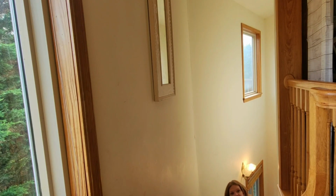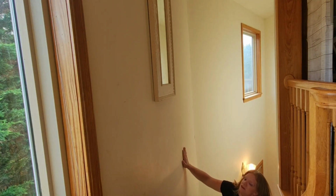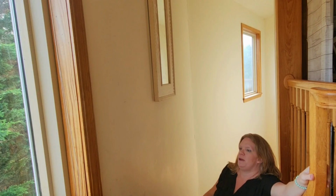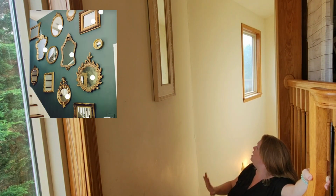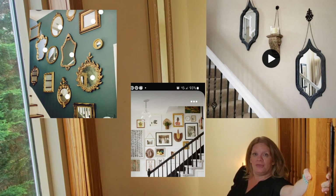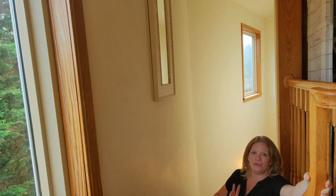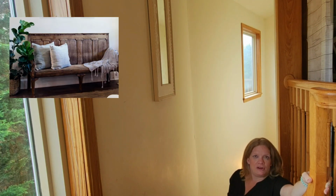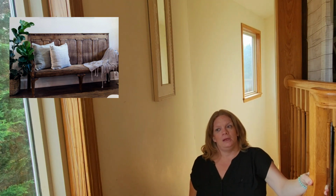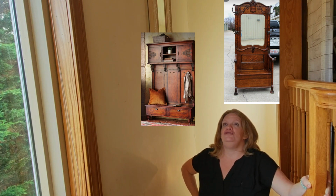So this is our staircase. It's slightly curved, and I feel like this is really a missed opportunity to do something interesting with this wall. I was thinking about doing a lot of mirrors or a gallery wall. There's quite a lot of space. At the bottom of the stairs, I thought it might be nice to do a tapestry or something like that. And where the camera is now, at the top of the stairs, I thought it might be nice to do a small bench or a hall tree. I couldn't think of the word hall tree, so. Anyway, I am really interested in doing something with this.